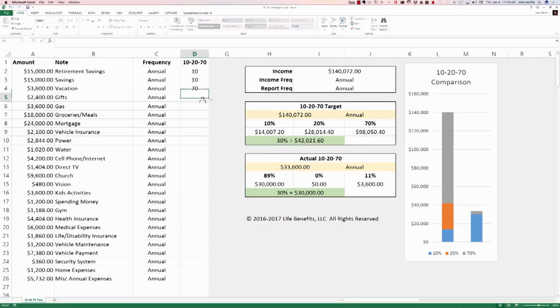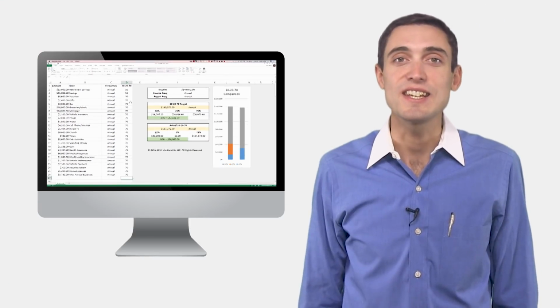For each category of savings or expense, apply a 10, 20, or 70 category as appropriate. As you do this, the graph will update automatically and you'll see exactly where your money is going and how you measure up to the 10-20-70 benchmark. This makes it easy to set your goals.